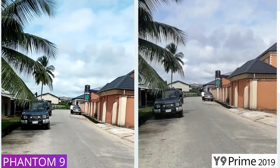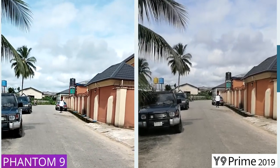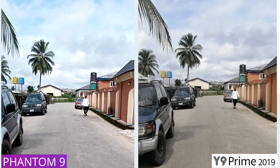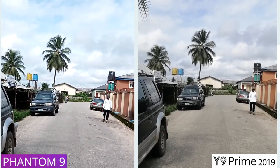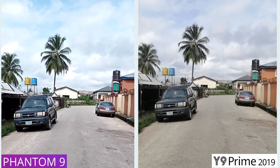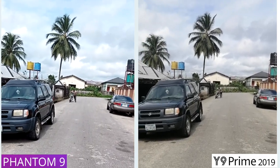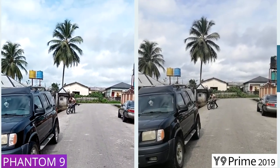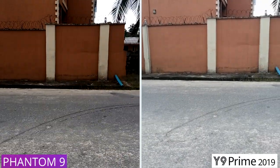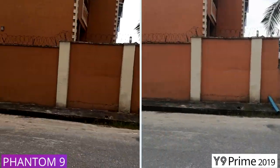I can't really say I like one more than the other because I'm not too satisfied with the way they handle colors in not-so-bright weather conditions. Both phones need excellent lighting conditions for a much better result. Apart from the way both devices handle colors, the overall detail is good on both phones and high dynamic range is marginally better on both phones. Both phones lack any form of video stabilizer, which will make your footage look shaky. So in that case, a gimbal or a tripod is recommended for better footage.